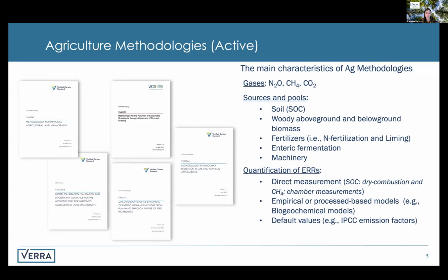The next one is the VM0032, which is a methodology that serves grassland projects. It quantifies GHG emission reductions and removals for sustainable grassland management activities, such as adjusting grazing animals, but it also includes manipulating the number and type of domestic livestock grazing animals or grouping them, timing, or ceasing the grazing. This is a very important methodology.